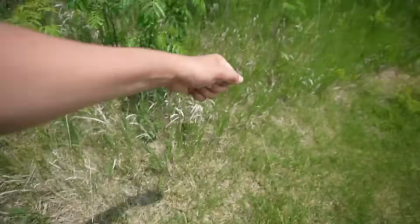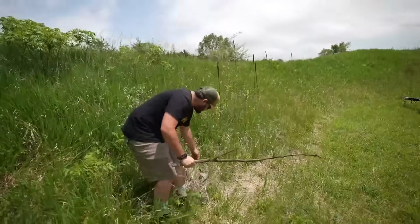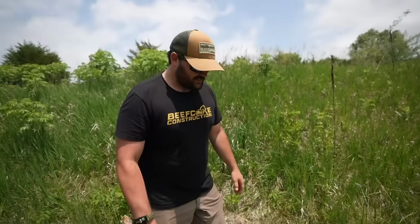Right there. Oh, dude, what the hell is this? It's firewood. Found firewood. That was from like 2 years ago, I think.